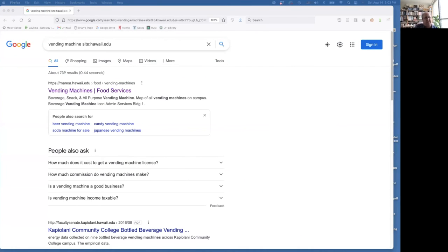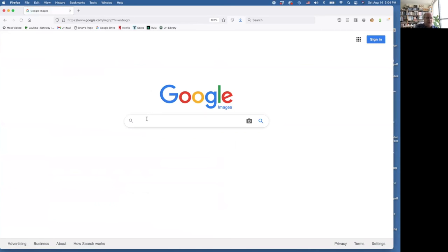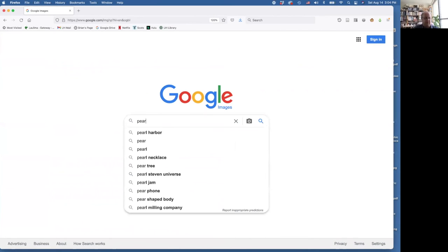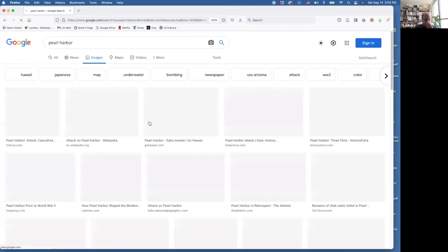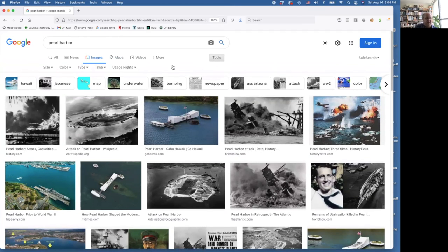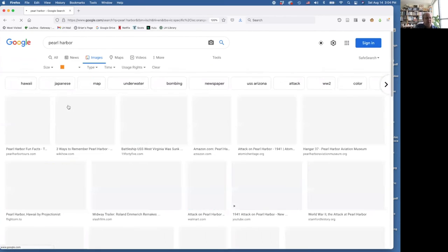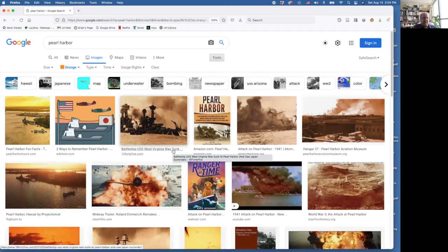So on page 7, there are some other more specialized searches as well. Google, for instance, has, if I go to the general Google, an images database that I can search. So again, I can do Pearl Harbor. And it searches for Pearl Harbor, but there are some other things here that are kind of interesting. If I click on tools here, I can specify, for instance, what color I want. So if I'm looking for a picture of Pearl Harbor that is largely orange, and that'll be a weird one, but let's see, it will find pictures that are dominantly orange.